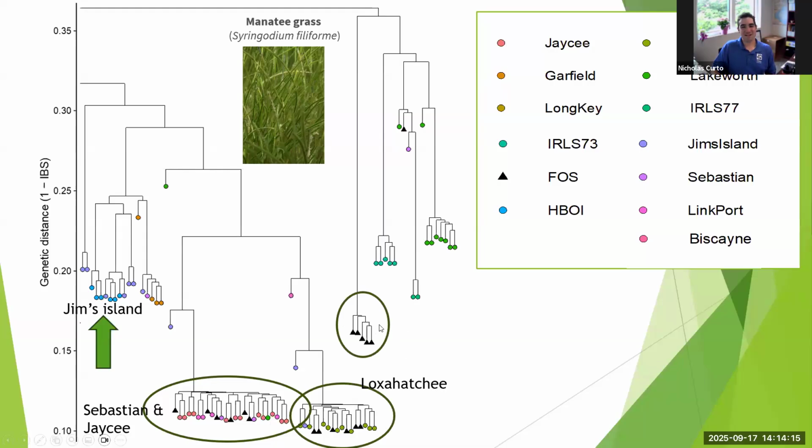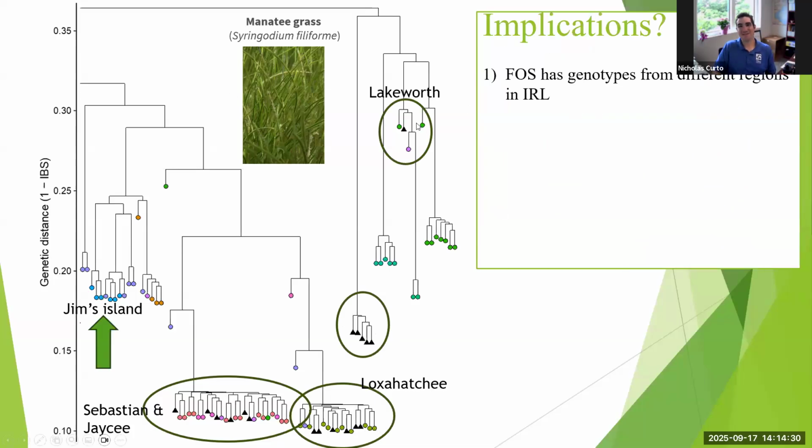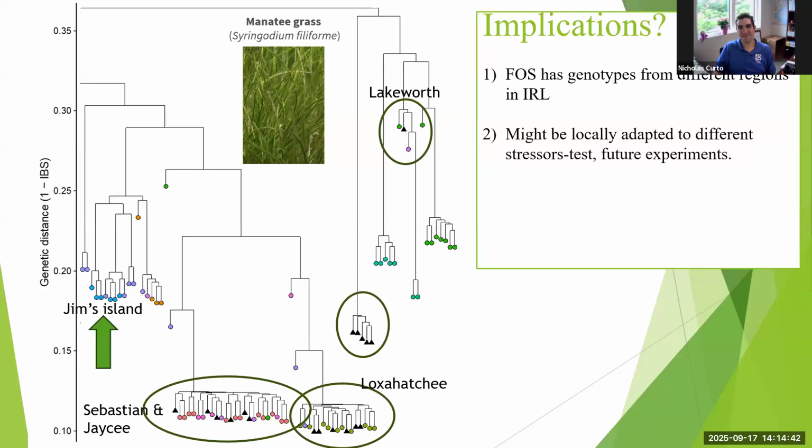This population here, we don't know what it's related to, because out of all the samples we've collected, it did not match with, or was not related to, any. While this one up here was more closely related to Lake Worth. So what does this all mean? Breaking it all down, Florida Oceanographic has genotypes from several different regions in the IRL, from the kind of northern part of the IRL to some really southern parts of the IRL.